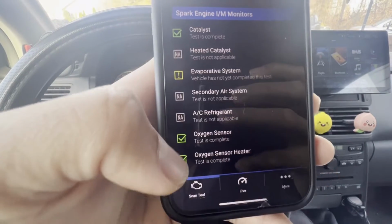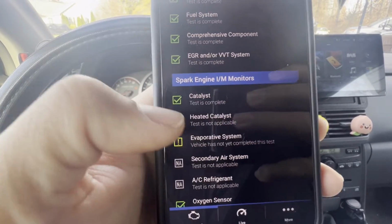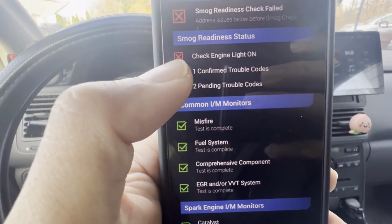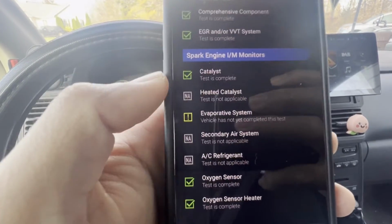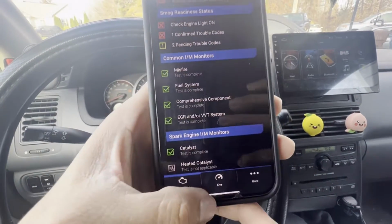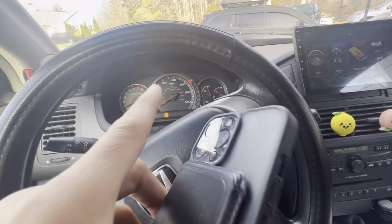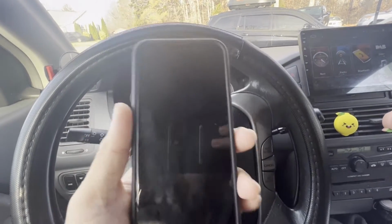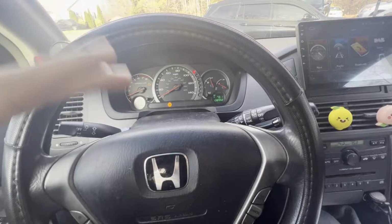What you're looking at is this right here at the bottom, the spark engine IM monitors. As long as they are all green, and even the engine light on top is green, and this is yellow, the pending code is yellow, you should pass the inspection. But this one is not ready yet. But I'm gonna show you how to get it to pass the inspection. We're gonna be using the non-Fowler spark plug. It's like an adapter. So let's lift the car and I'll show you how to install it and how to prepare it. All right, let's get started.